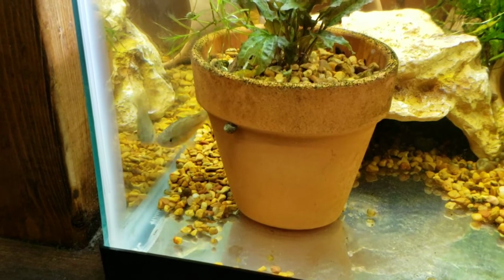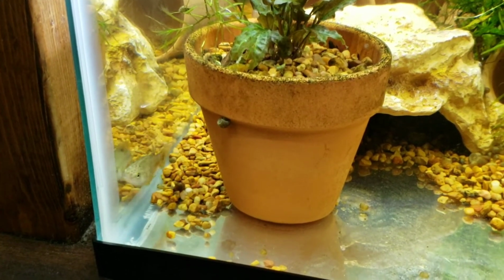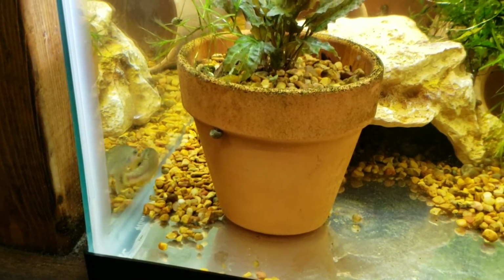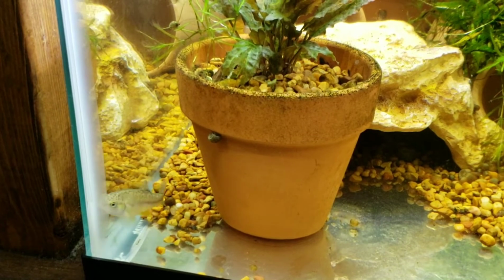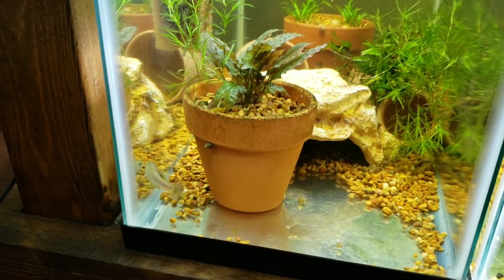I do primarily feed him animal-based foods. Although I don't grow a whole lot of algae, I haven't really seen him picking at it much. But that could be based more so on the fact that I feed pretty heavily.